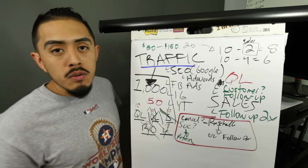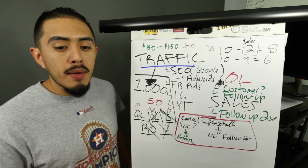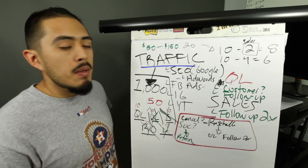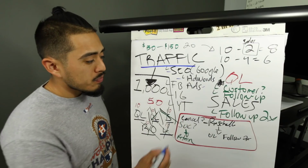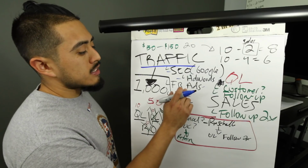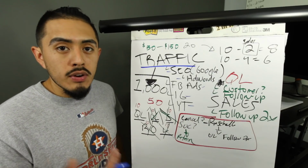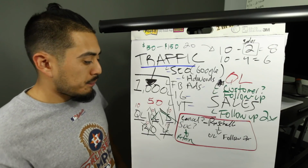You have SEO, ranking organically on the first page of Google. You have Google AdWords, which is a pay-per-click platform within Google. You have Facebook Organic, which is just posting organically on your Facebook page, maybe Facebook groups. Then you have Facebook Ads, which is also a pay-per-click platform. You have Instagram, where you can run ads through Facebook Ads, since Facebook owns Instagram. You can create YouTube videos and generate organic traffic within YouTube to start generating leads.